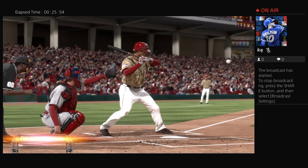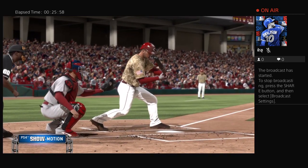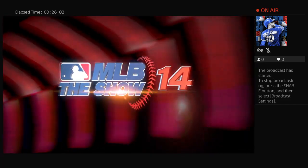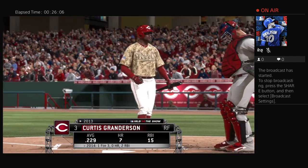Well, let's see it again in slow motion. I don't know. That's awfully close. He might have got away with one there. Curtis Granderson will stand in for the first time here.